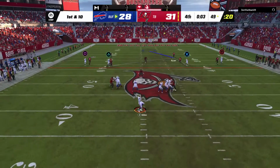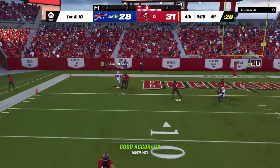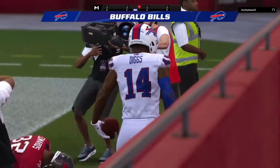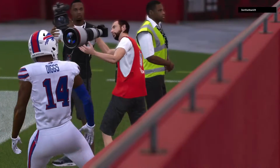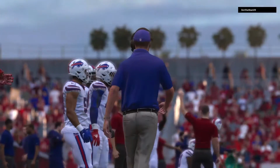One final shot. They'll look to throw. This for all the marbles. And did he catch it? He did. A touchdown. One of the most improbable finishes in recent history. They've won it on the final throw.